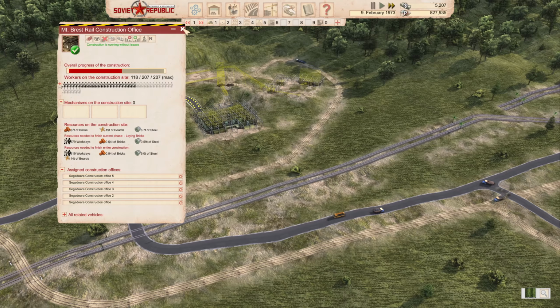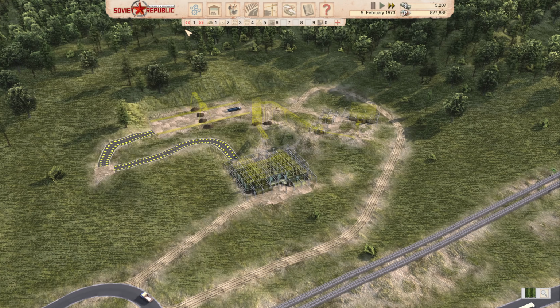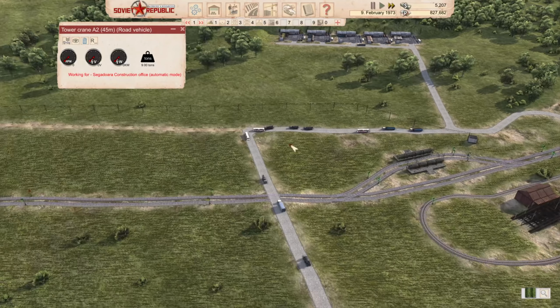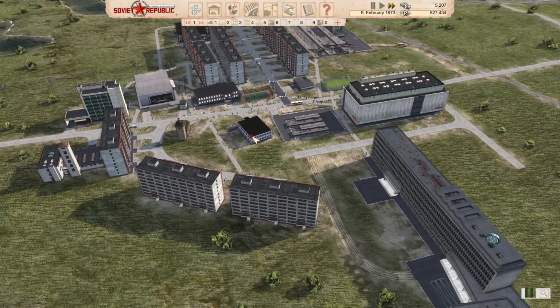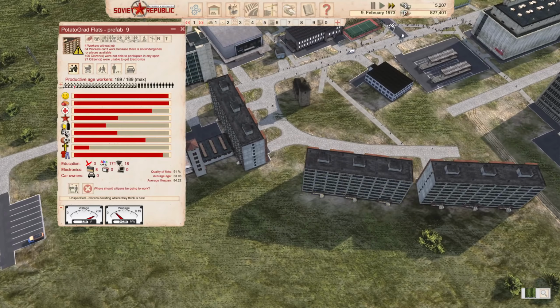We've almost completely funded our very own rail office. That's pretty cool. Medium storage as well, engine transfer, all of this stuff we've done completely by ourselves, which is quite impressive. Still no use from the road crane. No worries whatsoever. Why don't I try building another prefab flat? I think that's probably an idea, actually. Also, I need to build another kindergarten up here.